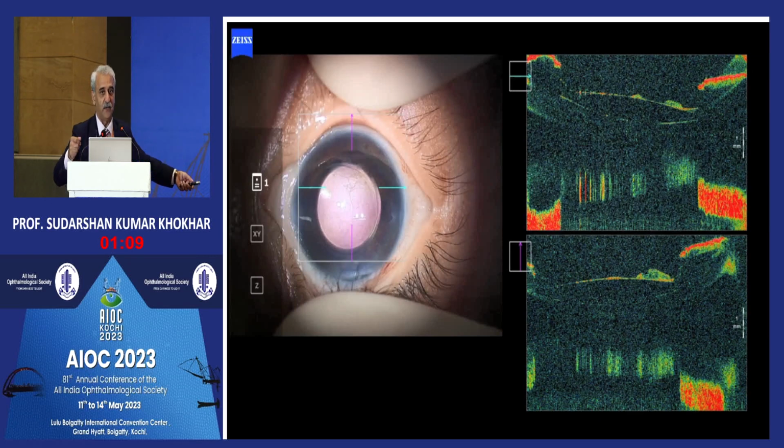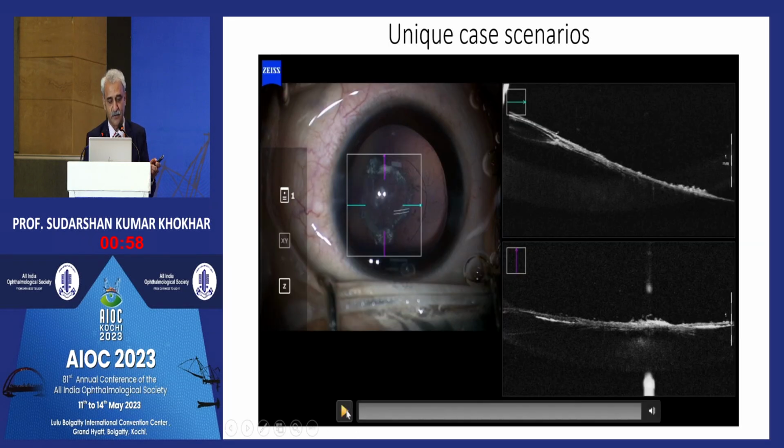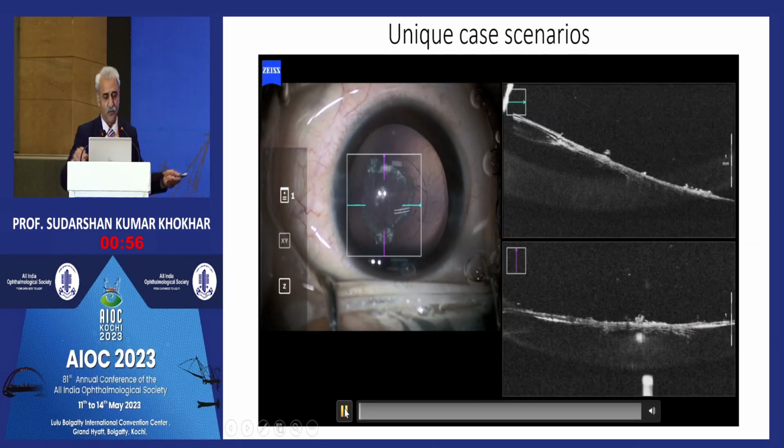It's not possible to have it within 24, 48 hours. So this was actually a reaction which settled down. So that was another tool which you can use to pick up in these patients. So that's why I wanted to show this. And that's the last one, and there are different unique scenarios. So that's the plaque at the back.